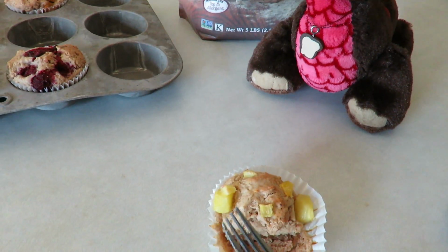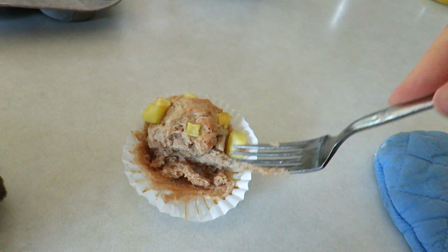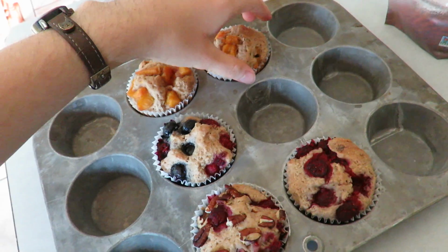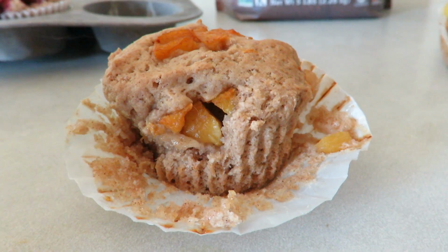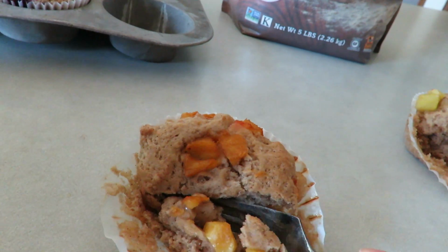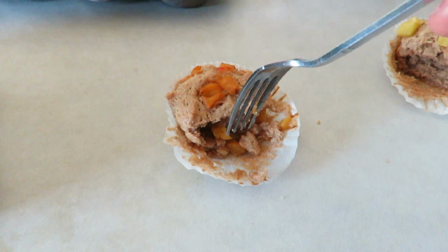That is interesting. I don't know how to feel about that. Really though, it's not bad, but I don't think I'd make this again with pineapple. I can't sit here and eat all of these, so I'm going to have the peach next. That looks so good. Oh my God. Oh, get a nice big part of this with the peach in it. I'm disappointed. I thought the peach would be really good.